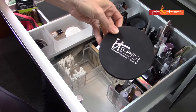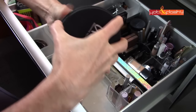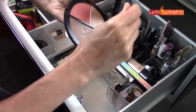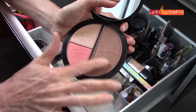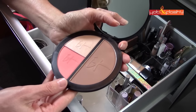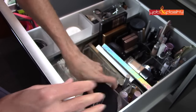Okay, I have the IT Cosmetics Vitality Face Disc. I actually have a few IT things that are for the full face. So that has the bronzer, the blush, and the highlighter, and that's a really great thing. And I like the color of this bronzer. Actually, I should compare the four It face things that I have. Hold on a second, let me put that aside and we'll look at the other ones.